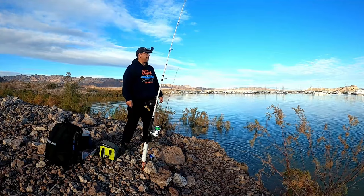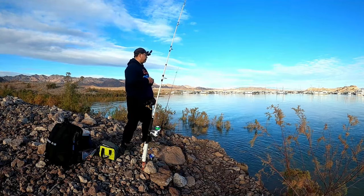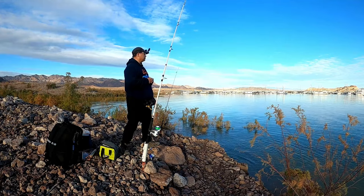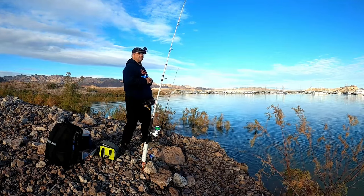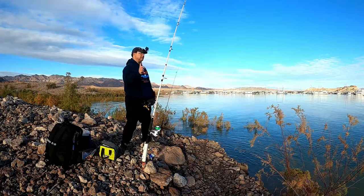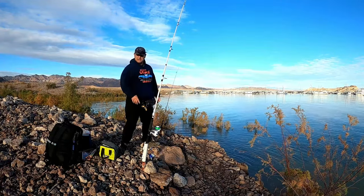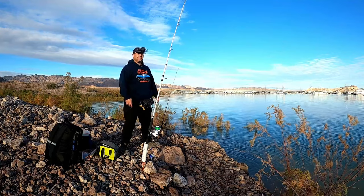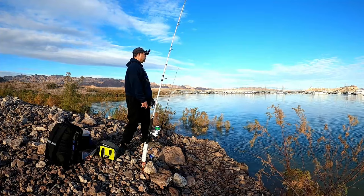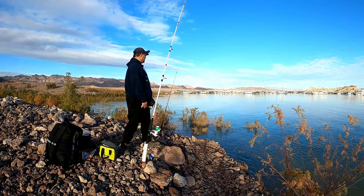Initially I have two poles out, both with frozen anchovies on a Carolina rig. If I don't get any bites, I'll probably switch one to a carp setup. I also brought some lures, and I know there's some bass in these coves, so I'll walk around and see if I can catch some bass as well.